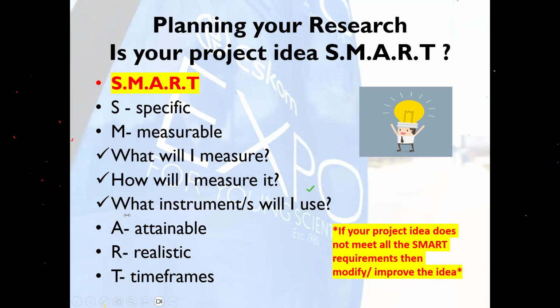A, attainable, and realistic. Is your project idea realistic? Can you design this device that you want to? Do you have the resources? You want to do something in coding. Do you know how to do coding? So ask yourself all these questions before you continue with your project.